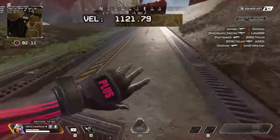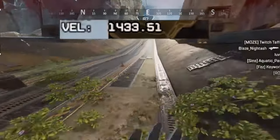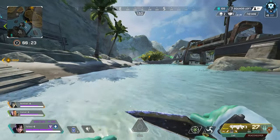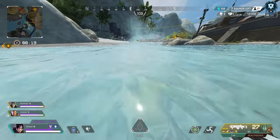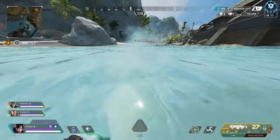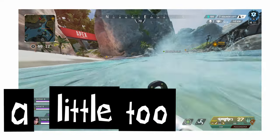It's also important to mention that with punch boosting, you would lose a bit of speed by touching the floor again. But this was not the case in water, where you could punch boost and keep a constant speed, allowing you to quickly move across water. Like, I can do this forever if I stay in the right direction. Okay, yeah. Looking back, this movement tech might have been a little too crazy.